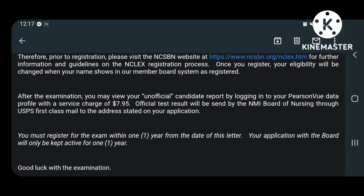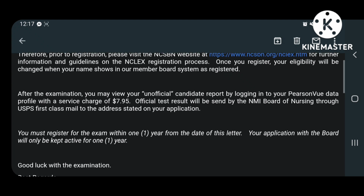Here is a note and reminder to you guys that you must register for the exam within 1 year. This is the expiration date of your eligibility to take the exam. NMI gave you 1 year of eligibility to take the exam. Your application with the board will be kept active for 1 year.